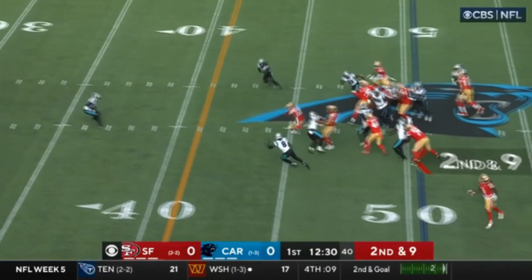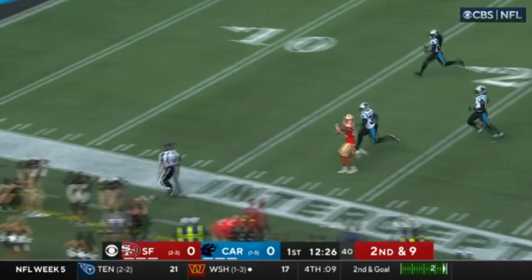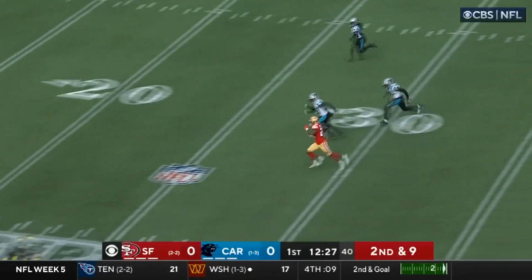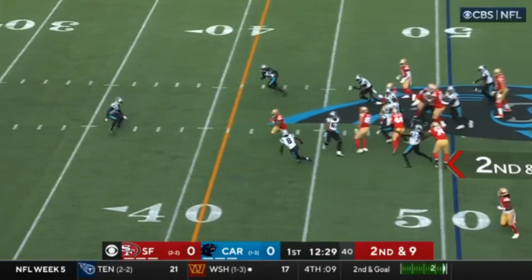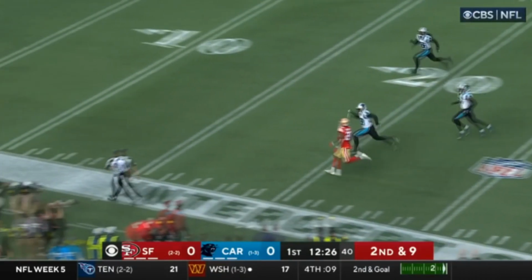And again, they can do this stuff consistently. A lot of teams will run to set up the pass, or run seemingly just so that they can say they ran the ball. The San Francisco 49ers run to get explosives. This is how they get explosive plays a lot of times, through these types of plays.